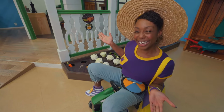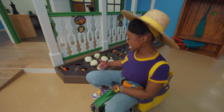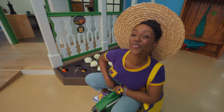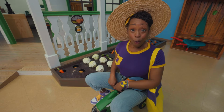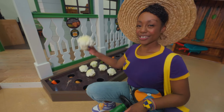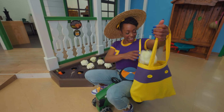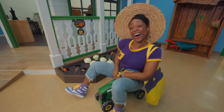Look, I'm riding on a tractor. Oh, and check it out. There's another vegetable garden with root vegetables. Oh, we haven't added cauliflower yet. Let's get 1 cauliflower. Add it to our bag, and let's keep rolling along.